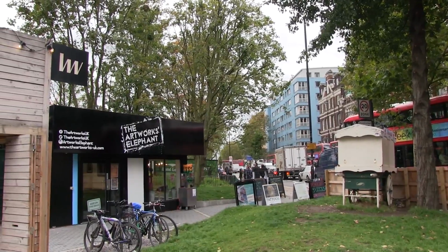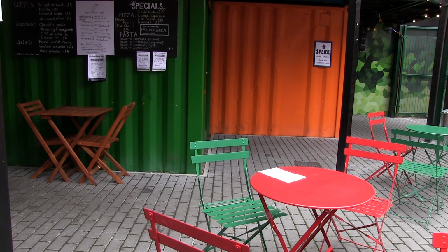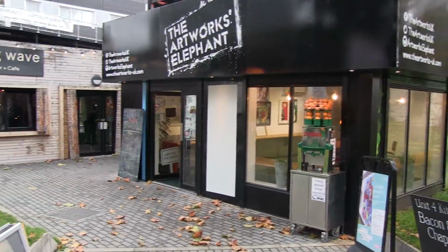I found out about this box park through a friend, and he said, "What about Elephant and Castle?" And I'm like, "What about Elephant and Castle?" And he's like, "There's a box park there," which I thought was rather trendy. I didn't quite realize that Elephant and Castle had a box park. I don't think a lot of people realize it's here. And hidden it is. The box park shows the potential of what Elephant and Castle could be.